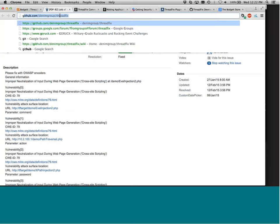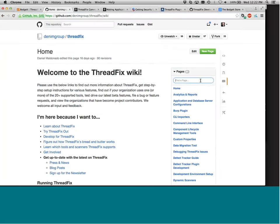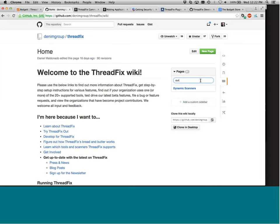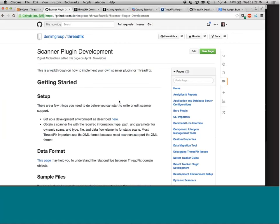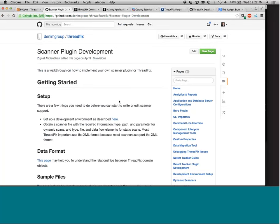If we go to GitHub, we have a guide for adding support for new scanners that we don't already support, as well as some sample code. In addition, we have a similar guide for creating remote providers. So if there's a technology that is not currently supported that you would like to see supported, you can ask us about that. You can write it yourself.